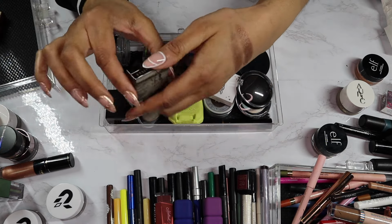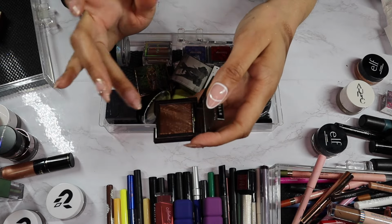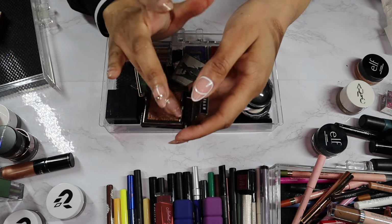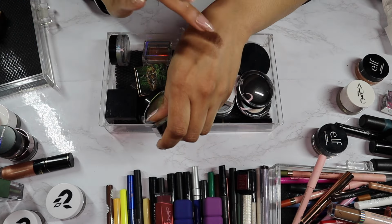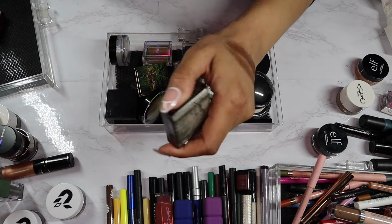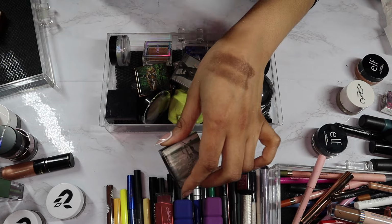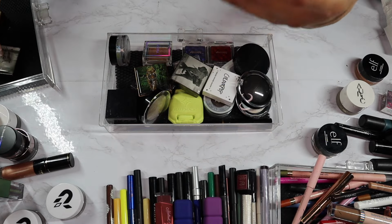So if I wanted this to be like a satin, I would go in with a brush and blend it out. And then if I wanted to get more of that shimmer, I would go over it after blending out with my finger. And that's how I get that shimmer. And it looks like this gradient of two or three shadows in similar tone when it's really just one. So they just are beautiful in that way.